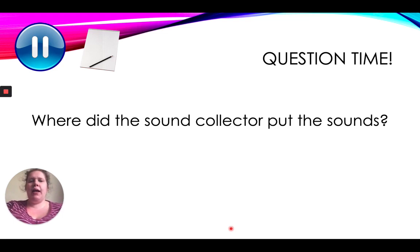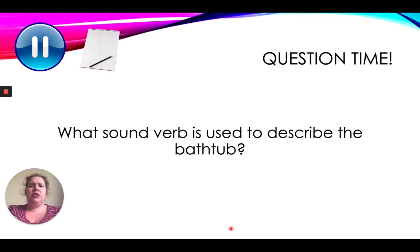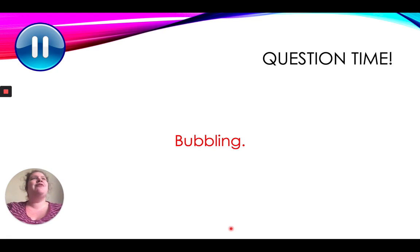Where did the sound collector put the sounds? Pause the video while you write down your answer. Yes, that's right. They put them into a bag. They stored them in their bag. I wonder what their bag looks like. Maybe you can draw a picture of their bag, what you imagine, because it's all about your imagination. What sound verb is used to describe the bathtub? Oh, we did look at this verb, and I do like this verb, especially when I have a bath. Okay, pause the video and write down your answer. That's right, it was bubbling. Oh, bubbles. Gotta have bubbles.